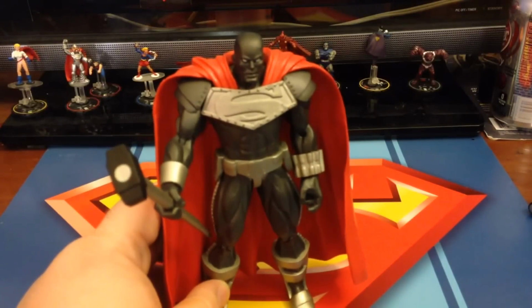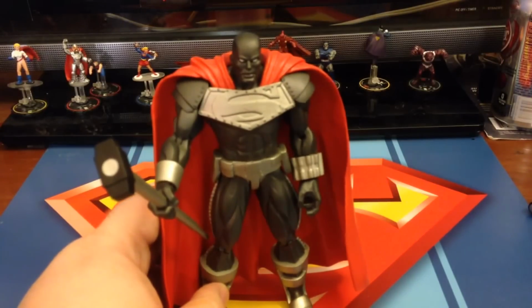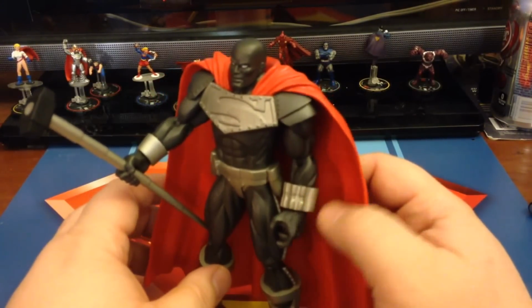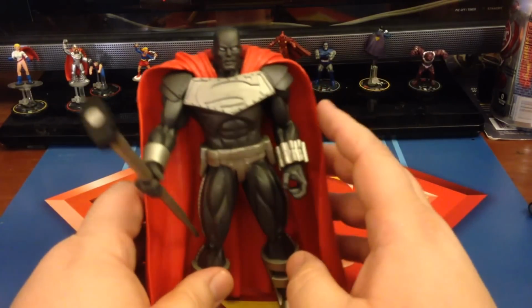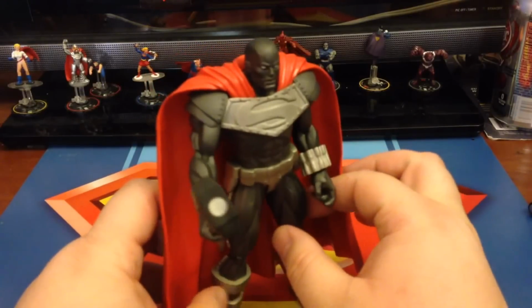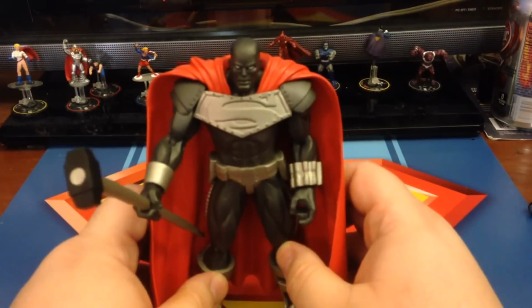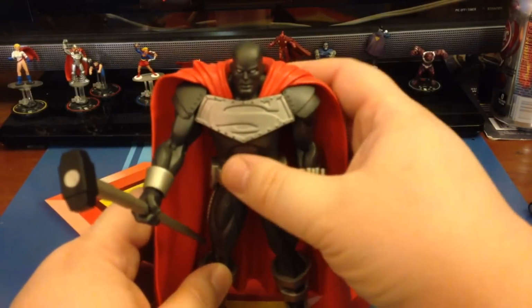But this Steel figure, best Steel figure out there. I've seen some of the Mattel ones, and there's a couple of good Mattel ones, but this is it. This is an amazing figure. DC did a just flat out awesome job on this guy. The hands, the hammer, the S, the face, the huge flowing cape. He is just amazing, and this is number 7 on the list.